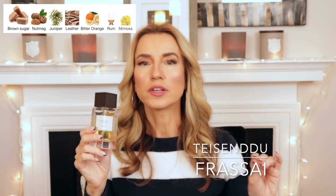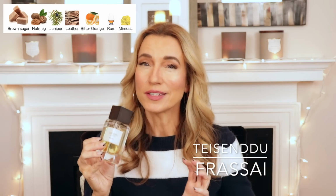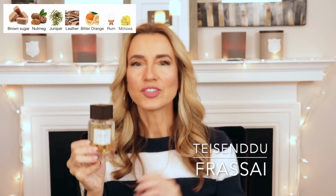This is not an overly sweet fragrance. Even though to me it smells like a sweet bread, I think it's just that leather, and there might be some evergreen in here that kind of pulls it out of the really super sweet zone and makes it a perfect gateway gourmand in my opinion. It's just super comforting and pleasant.